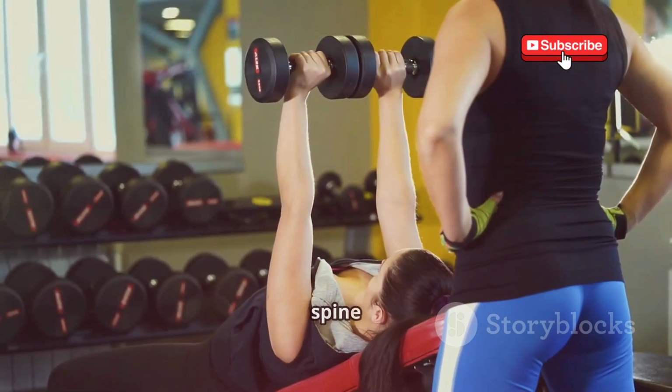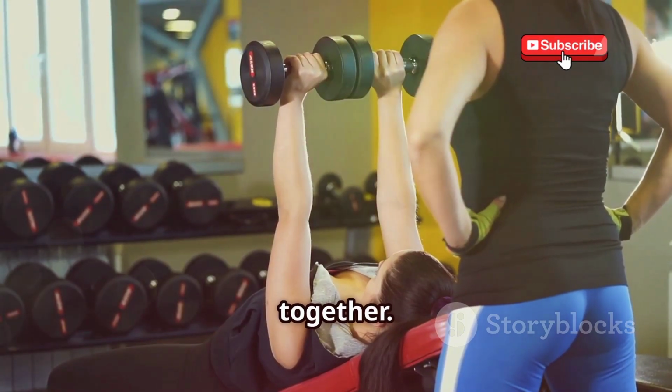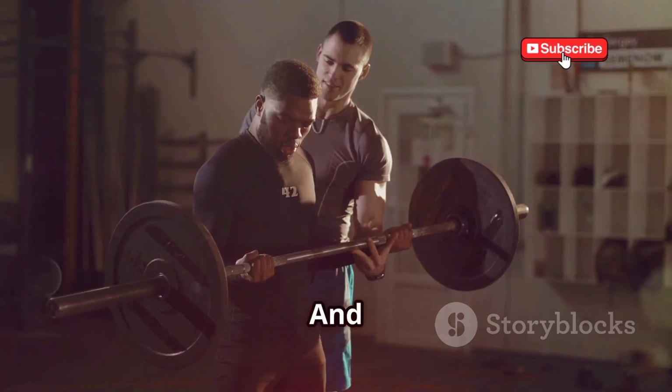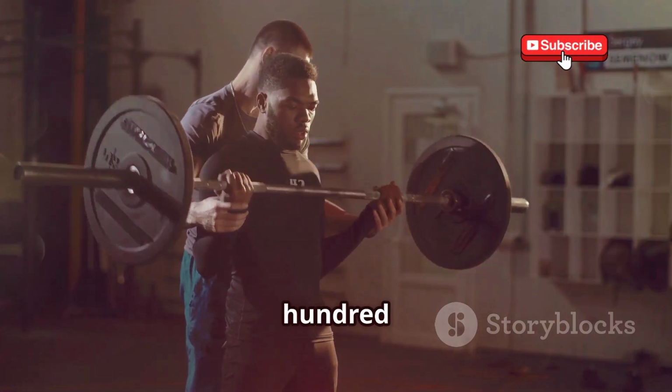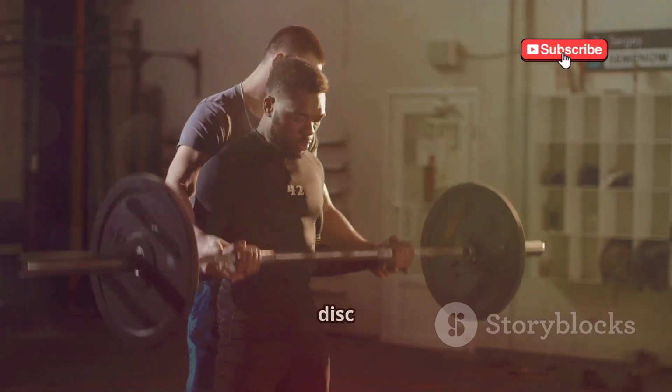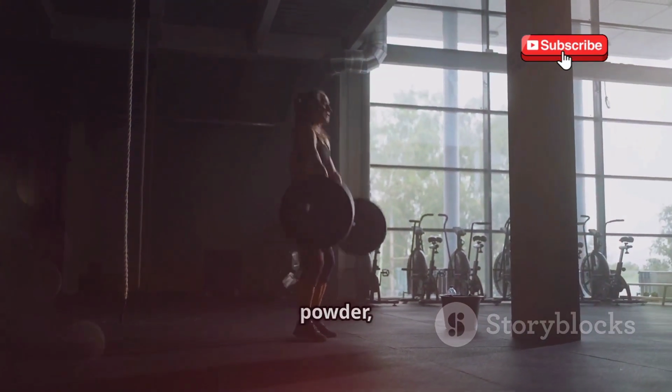Think about it. Your spine is what holds your entire body together. Do you really want to mess with that? And don't even get me started on the cost of back surgery. We're talking upwards of $100,000 if you need a fusion or a disc replacement. That's a lot of protein powder, my friends.